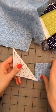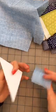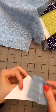Use freezer paper. Do not tear paper piecing. Oh, so it doesn't tear as easily with the freezer paper?